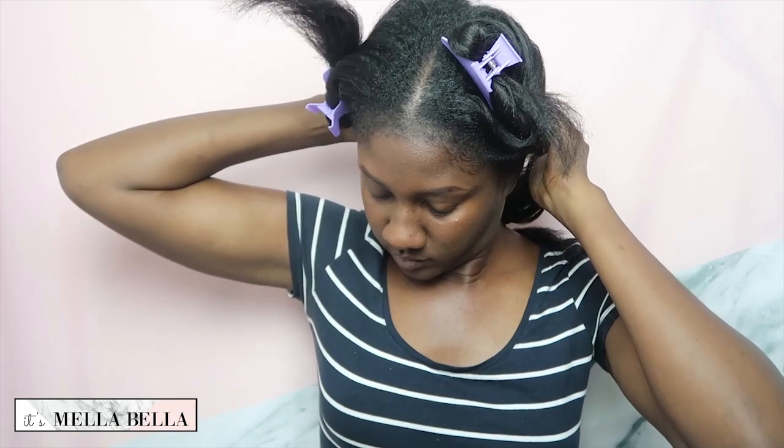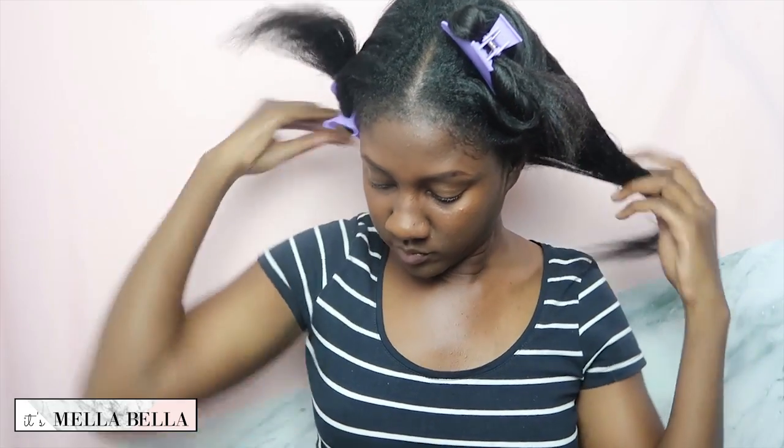You want to go along the length of your hair, smoothing and pressing the moisturizer into your hair to make sure it's properly absorbed into the hair shaft. And don't forget to get your roots. I'm done with this section. I'm going to go ahead and move on to the other sections and do the exact same thing.